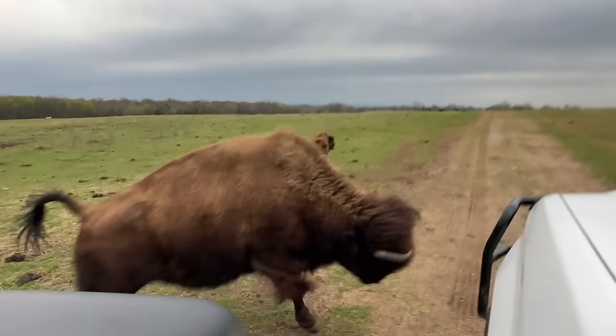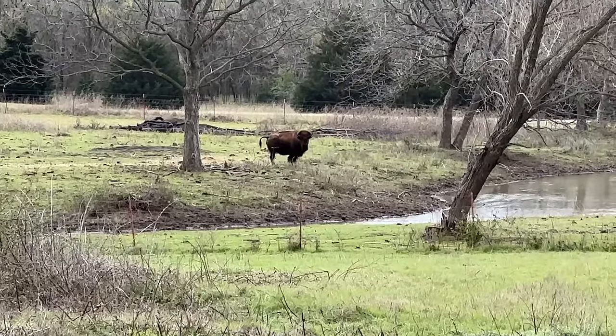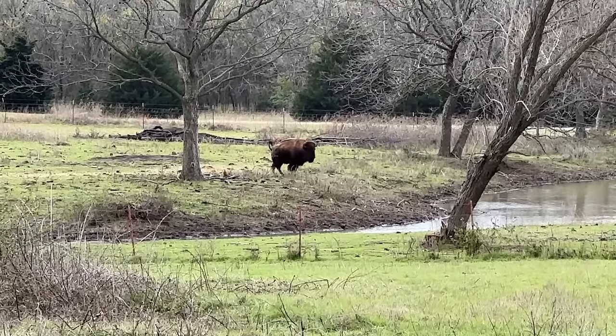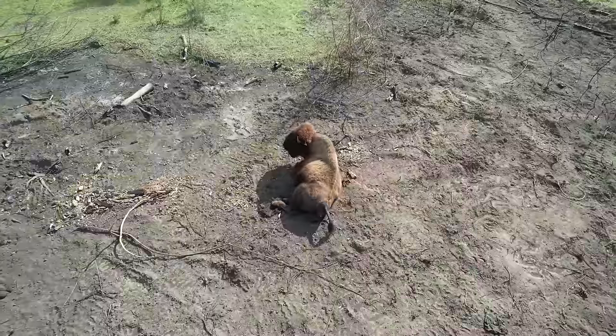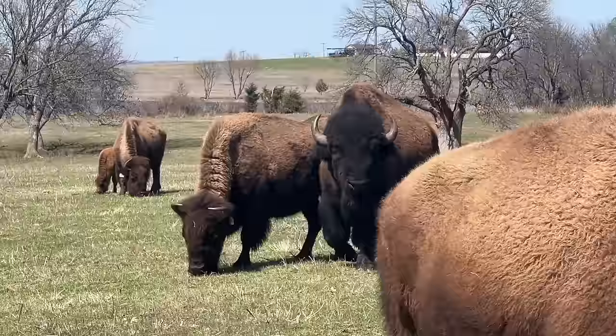Whoa, whoa. This is a grazing exclosure. The bison may just demolish it. When we did a normal routine check, we noticed she was kind of by herself. Here's the deal. I think she's in labor. She makes me nervous because of the situation she faced last year. Smell this. Woo! What does it smell like? Ooh.